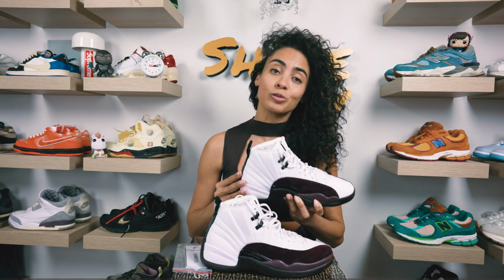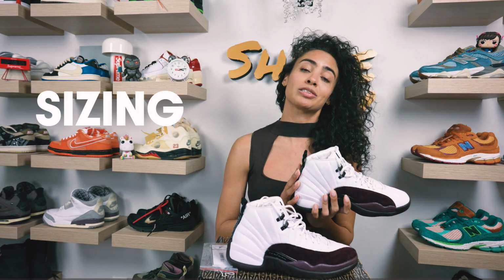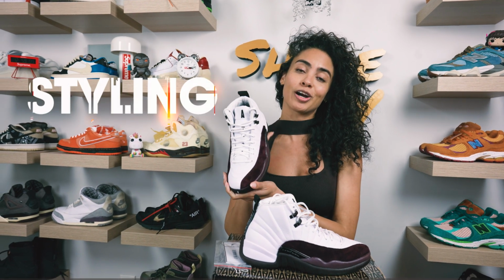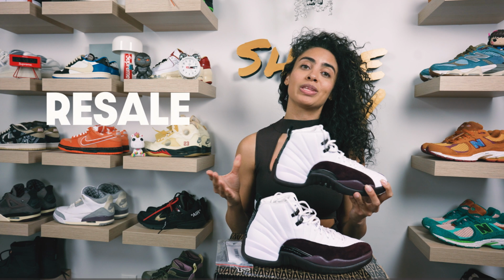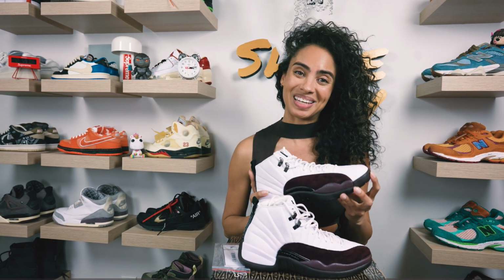So we'll go through the overview of these, jump into size and fit. Again, this was a woman's exclusive. Then we'll talk about how I styled this refreshing color combination. Then we'll conclude with how these are currently doing on the resale market. So let's jump right into it.